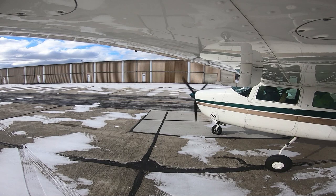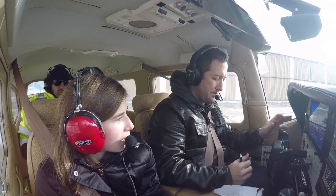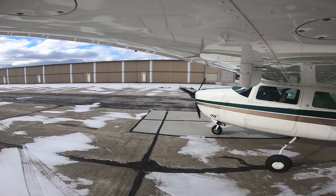Centurion 761 Alpha Quebec, County Ground. 1 Alpha Quebec, we are IFR. I'd like to pick up. November 1 Alpha Quebec, clear to Papa Charlie Whiskey as filed. Climb maintain 3,000, expect 8,000, 10 minutes after departure. Departure frequency 125.35 and squawk 5103.